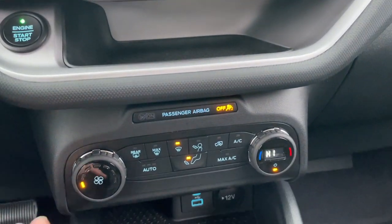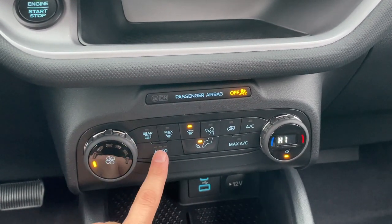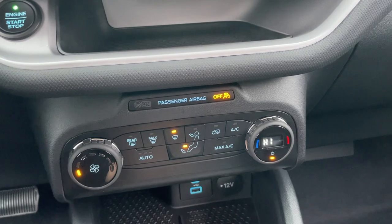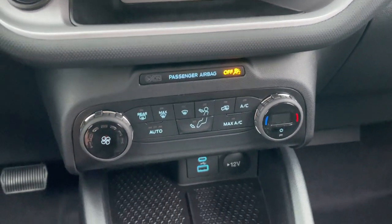Coming down, here is the climate controls. Super easy to use, modes in the middle. You'll have an auto function. It is a single climate control. It does not have dual. Here is the speed, and here is the temperature control. And then you could of course turn off the climate controls if you want to.